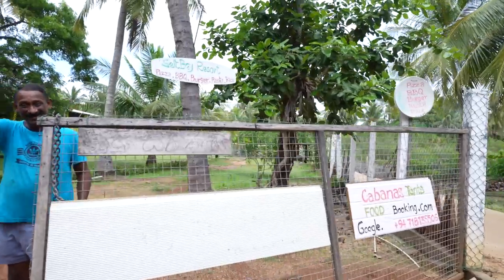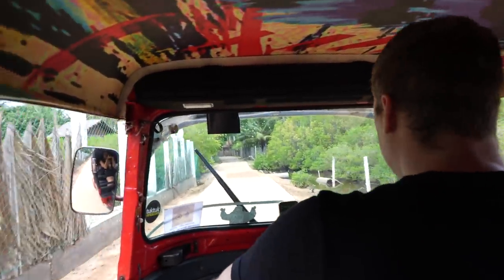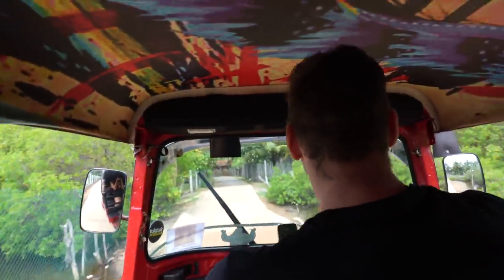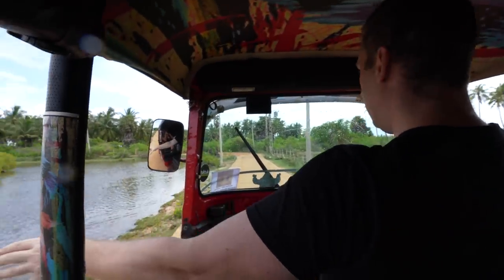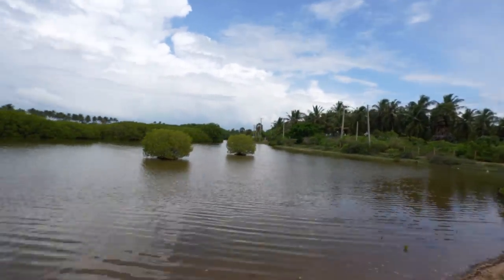Bye, good luck. We're gonna go check out the first location, which is the beach. We'll have a look at the beach. No swimming today, because it's not really beach weather. Where we're going now, there's gonna be a lagoon on one side, which is here, and the beach on the other side. So it's just around this corner.